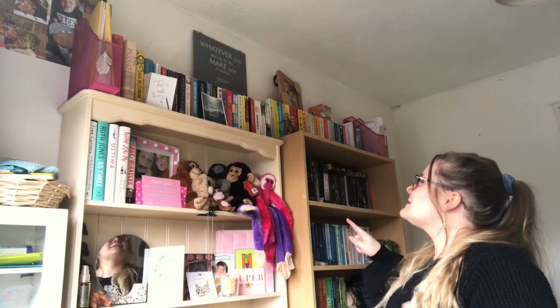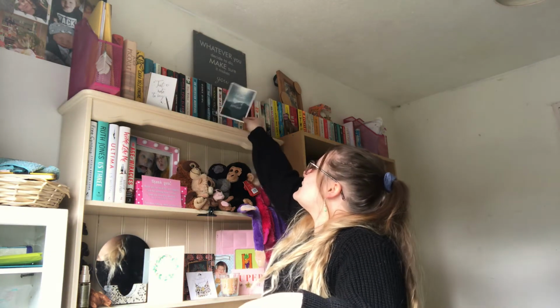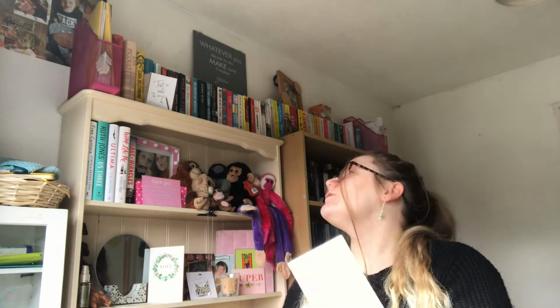And then next to that I have Gone Girl by Gillian Flynn, which I thought was really, really good. The film was absolutely crap compared to the book. And then in front of Gone Girl I have this little quote thing that says, "Your time is valuable, your talents are many, and your future is bright."